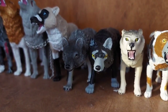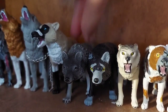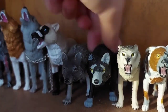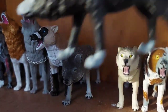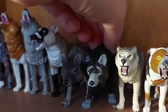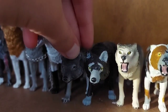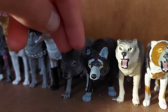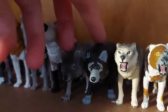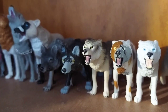Next, these guys are one of the variants of the Collecta Growling Wolves. Again, nothing much important about these two. This is Venom. He's just a normal repaint. Definitely needs his black done. Then this dude, I think his name might have been Ratchet or something like that. But yeah, as you can tell, I don't really use these two that much. Again, more as background characters with cool designs.